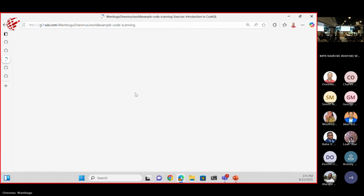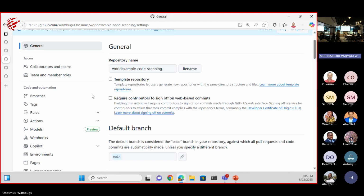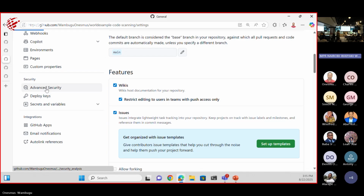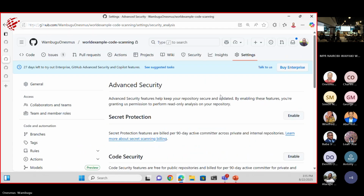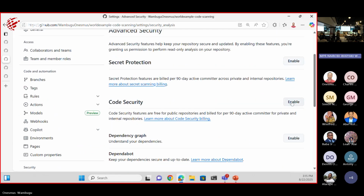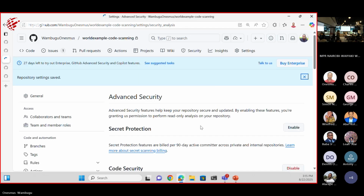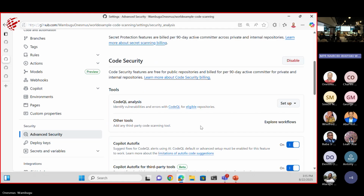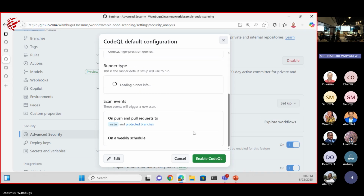For code scanning, we are going to enable code scanning for this particular repository. So let's go to settings, and then from there, we go to advanced security. And from here, we can enable code security. Here it is. And then from here, we need to set up. On the setup, you can decide to go with the default. With the default, it will detect the language that you have, and it will create a workflow for you.